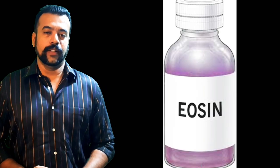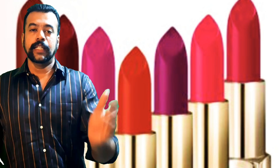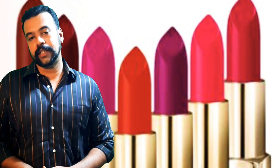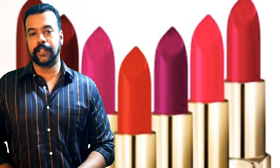Another important component which is added to our lipstick is eosin. What is so special about eosin is that it makes the lipstick become brighter on applying it to our lips. When we apply it on the skin, after a while the intensity of the redness gets higher, it gets more red. Why? The eosin present in the lipsticks reacts with the protein in the skin, the amino group of this protein, and thereby deepens the color of the lipstick. So that ingredient is also added to lipstick.